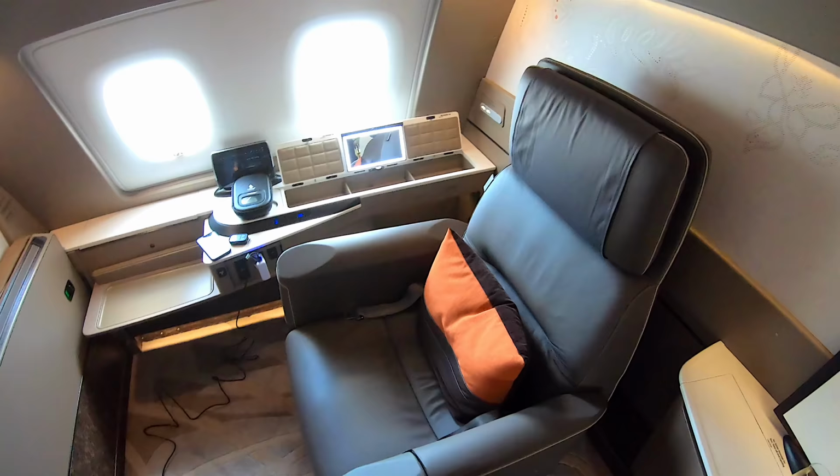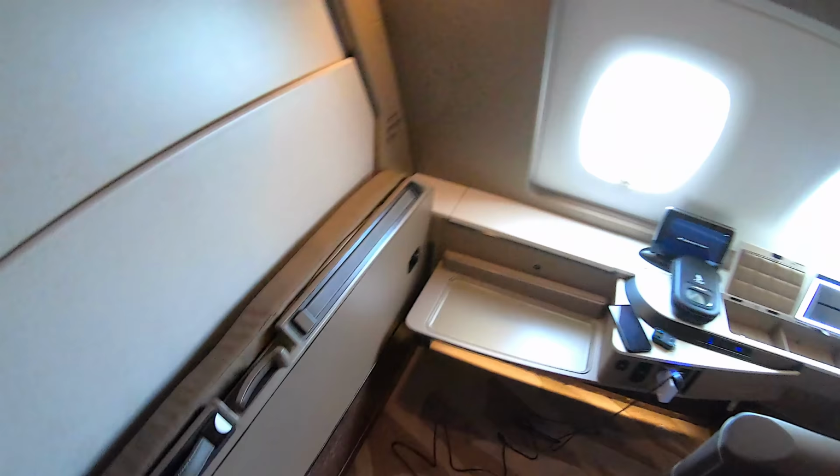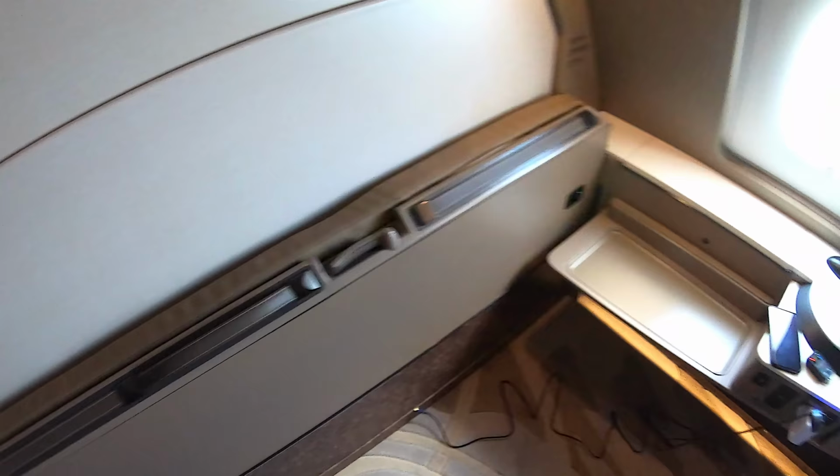Get this wonderful big seat here. And if I want to sleep, here's my bed. Wow.